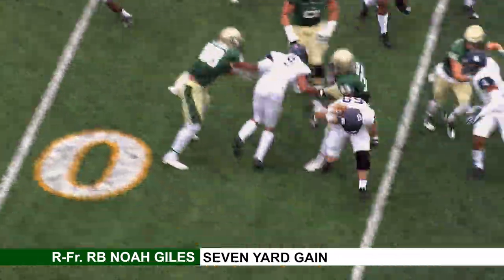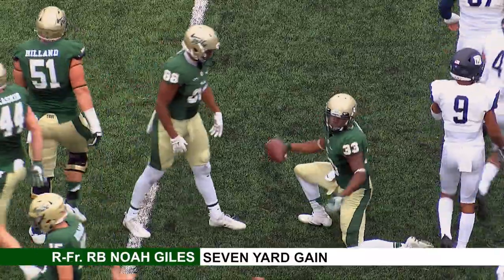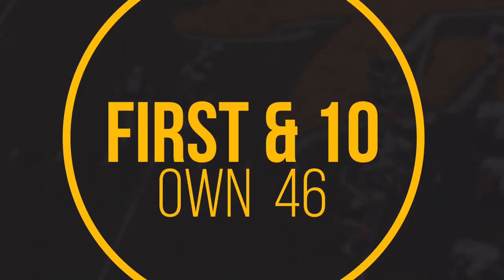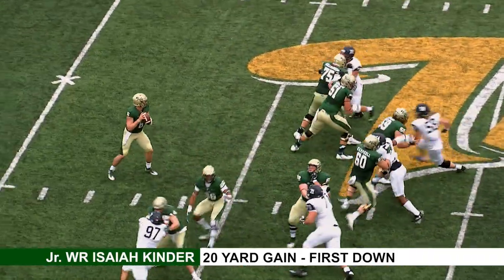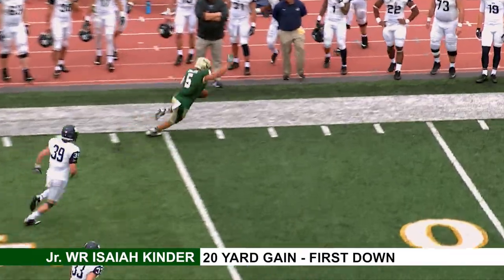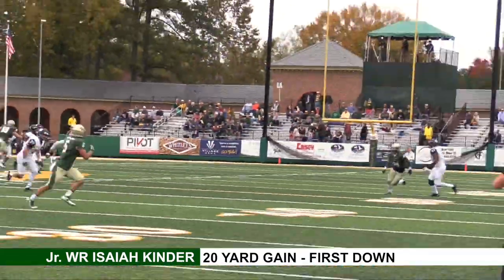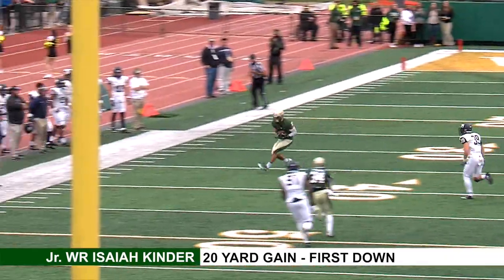Noah Giles trying to get up the middle, and he does so upfield across the 45 and out to the 47-yard line. Man in motion, Evans, back to pass McKee, throwing off his back foot and finds Isaiah Kinder wide open at the 35-yard line, stepping out of bounds at the 34. A 22-yard pass play.